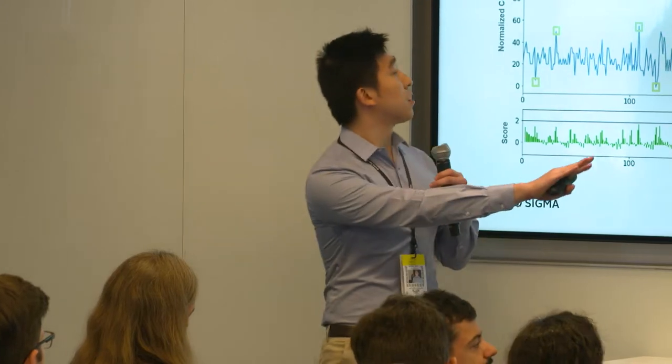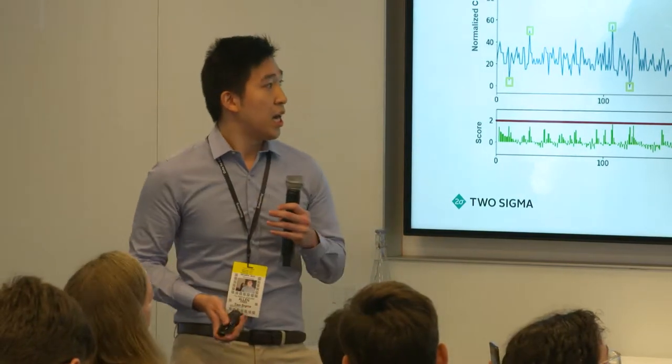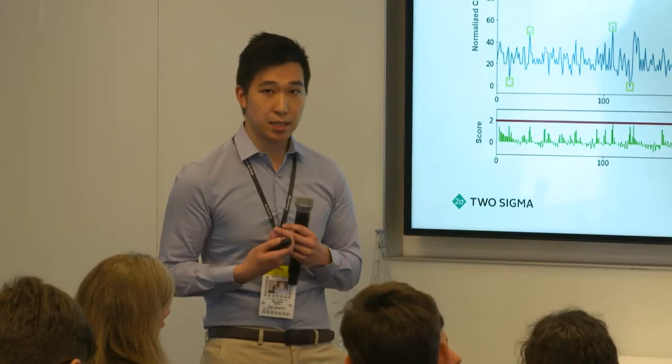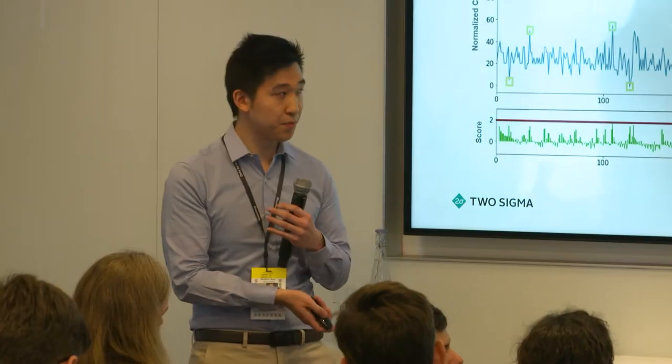So a little bit more concretely, on the top here in blue is the time series of the normalized water consumption for a given site, and on the bottom here are the scores that our model might produce. We might want to threshold our scores at 2, which would give us two time periods that are flagged here, each corresponding to the yellow boxes, where the water usage behavior does look different. And in particular, looking at the green boxes before, while the score may jump up for a few days, because we're aggregating and smoothing our scores, we see that the scores increase for a few days but don't actually jump above 2.